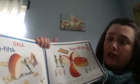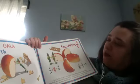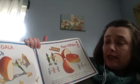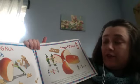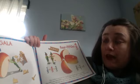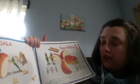Now we have the Gala apple. So we're going to cut it. Uh-huh. I like those apples. You do? Yes, I do too. Because they're kind of a little bit sweet, but also a little bit sour too, right? Gala is a medium-sized apple. It's about the size of your fist. The largest apples are as big as grapefruits. The smallest are the size of a cherry.